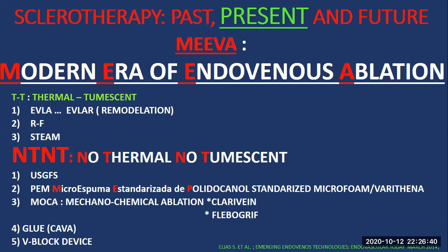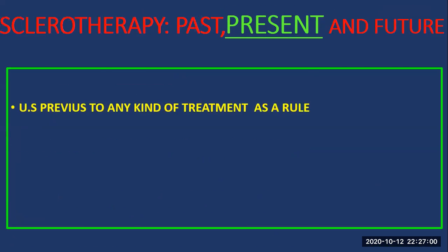And then in 2014 we started to talk about the modern era of intravenous ablation, and non-thermal, non-tumescent techniques allowed us to speak of ultrasound-guided foam sclerotherapy, PEM, microfoam standardization of polidocanol, this is Varithena, and the MOCA, mechanochemical ablation, with ClariVein and Flebogrif.